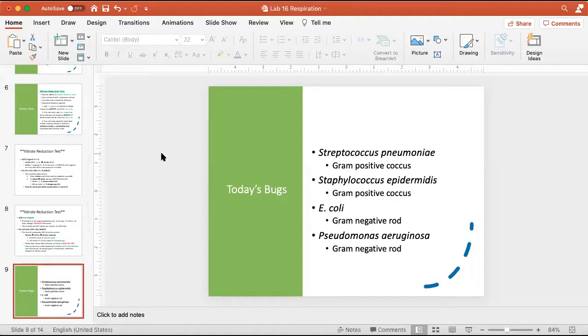All right. So let's do these tests. Let's look at some organisms and run these tests on them, this oxidase test and this nitrate reduction test. Some of these we've used before. Staphylococcus epidermidis we've used before. E. coli we've used before. Pseudomonas aeruginosa we've used before.